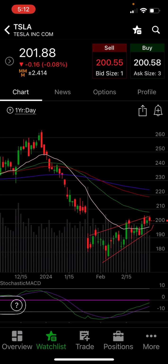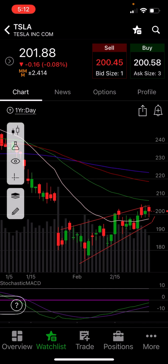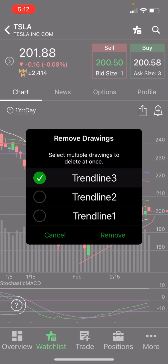Excuse my crude trend lines, but I kind of wanted to just do it for visual representation only. As you see here on Tesla on a daily time frame, we continue to make higher highs. Matter of fact, these look horrible. Let's remove them.